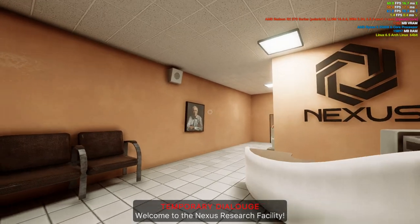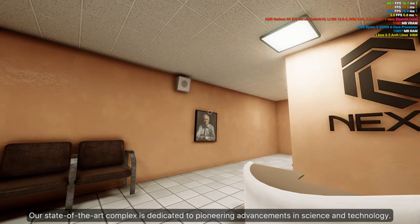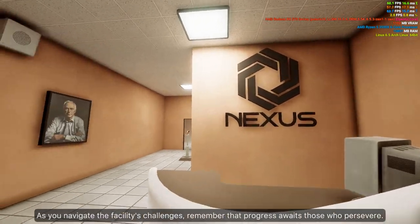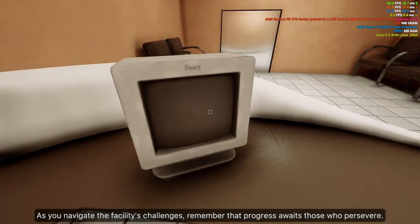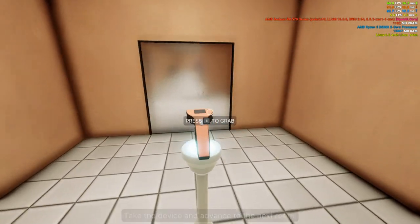Welcome to the Nexus Research Facility. Our state-of-the-art complex is dedicated to pioneering advancements in science and technology. As you navigate the facility's challenges, remember that progress awaits those who persevere. Take the device and advance to the next room.